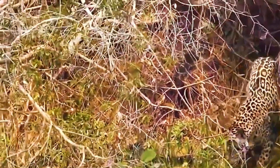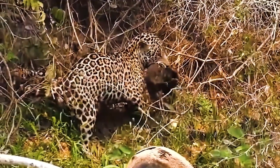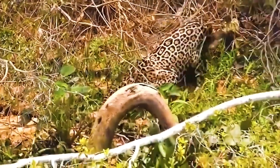This time, the entire otter family is at the beach for a fun day, but they have no clue what is about to happen. The jaguars are approaching quietly, and one of the jaguars attacks from above, managing to snatch one of the baby otters and run back up the side of the small cliff.